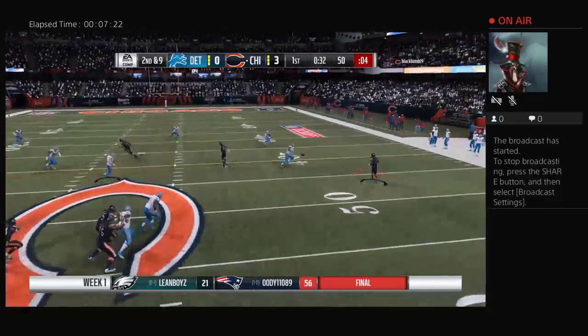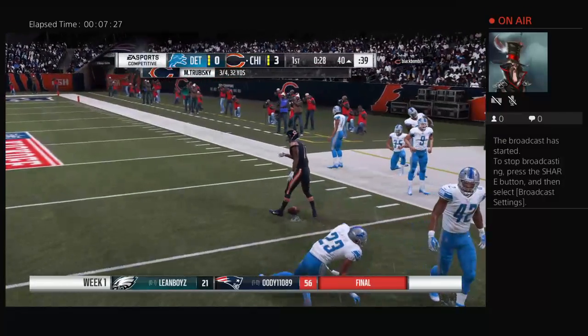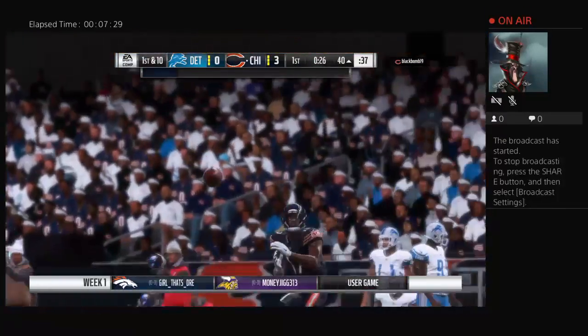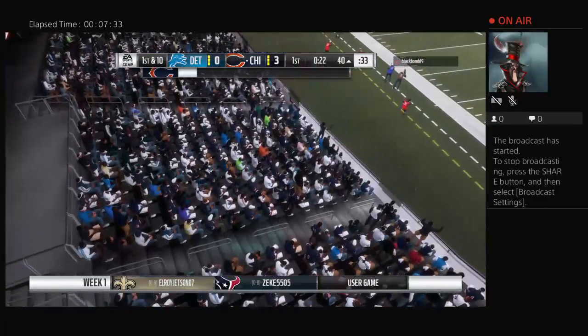From midfield now, here's Trubisky. To the right side, complete to Miller. And he's able to get this one down to the 40-yard line. First catch of the new season for him, and he picks up the first.